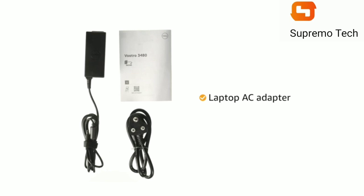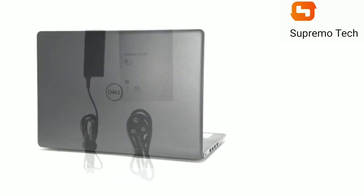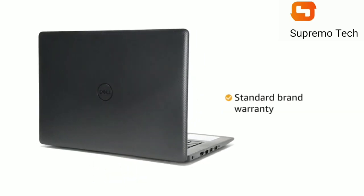This laptop comes with AC adapter included in the box. This Dell laptop comes with standard brand warranty.